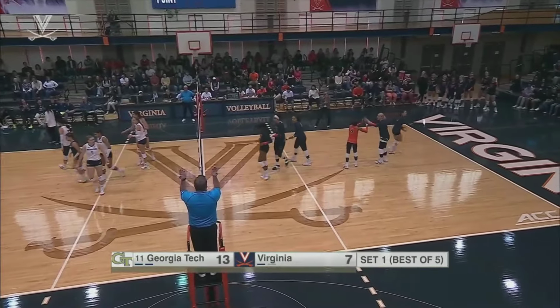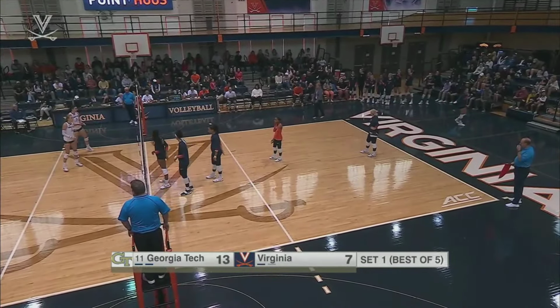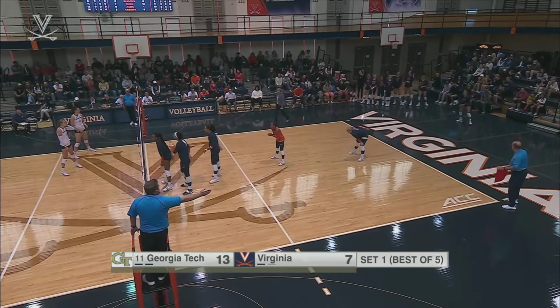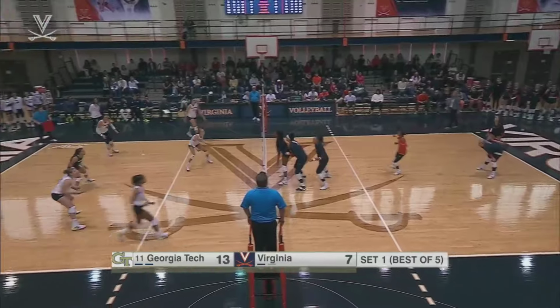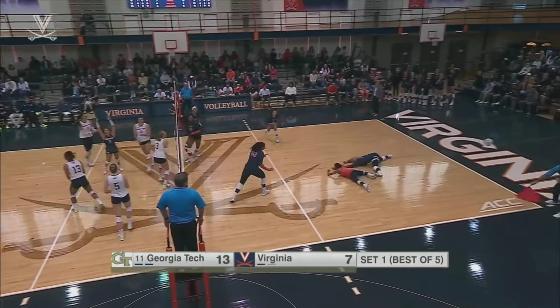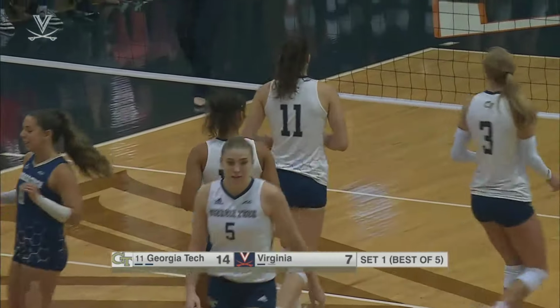No one touched it at the net. An attacking error. Larissa Mendez at the net swung that one out of play. 13-7, Georgia Tech leads the way. Ashley Lee out of Plano, Texas, the 5'9" setter. One of the shorter statured girls on the roster. And another swing down. Georgia Tech continues to pile up the points.